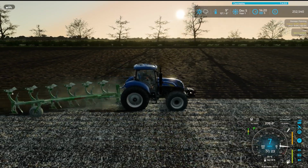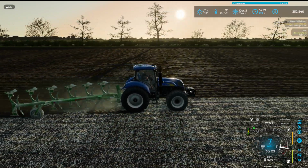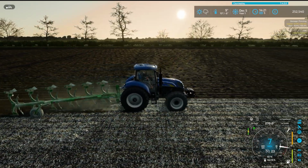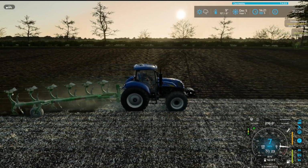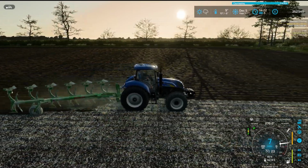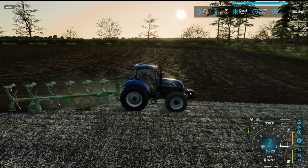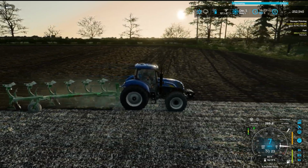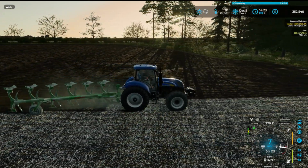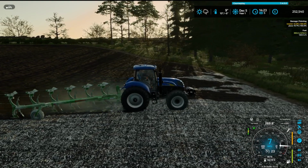This will be getting drilled with spring barley next year. Should get a good crop of barley off this. Not sure what the land's like here actually. I think it's pretty much clay based soil.